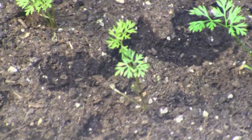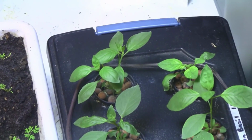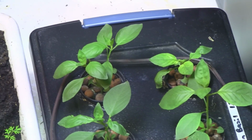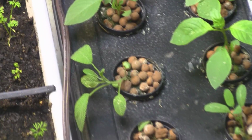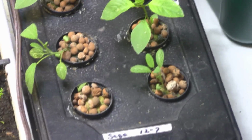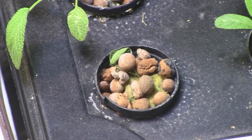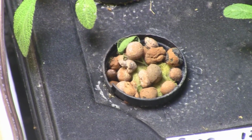and those are doing a lot better than the little fingers. And then over here I have my lemon basil, which is doing really good, and I can't wait to snip some of that off and use it on some fish. And there's my sage. Sage is doing really good too. And there's another sage, and this one had a sage but it didn't make it, so I'll probably stick something else in there.